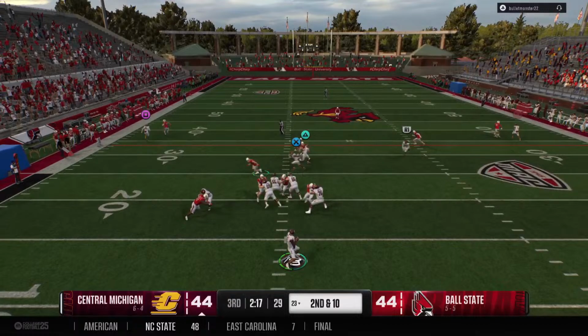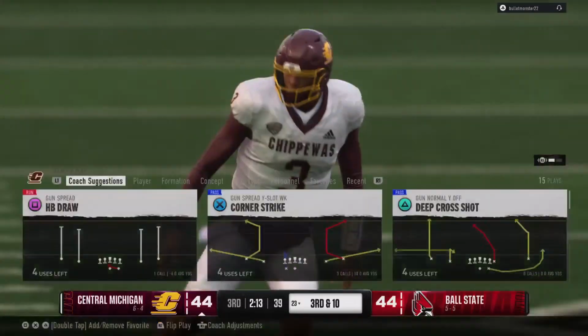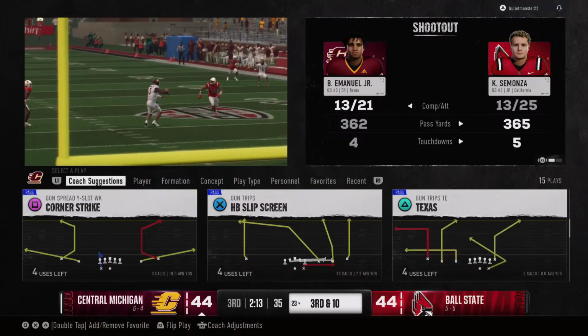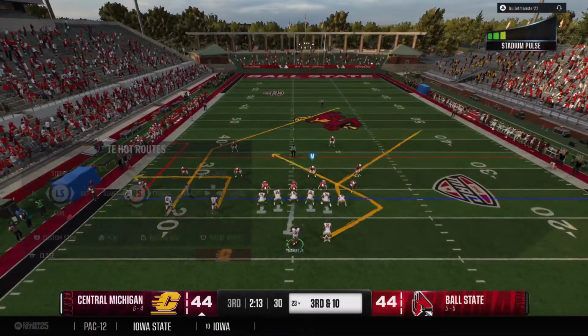Looking for a man. It's Emmanuel. Floating away. He'll throw it. He can't find anybody. It'll be incomplete as the defense does a really good job in coverage. Yeah, a nice job by the defense understanding who their go-to guy is. That's the guy they want to feature. That's the guy they want to feed with good reason.